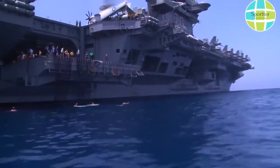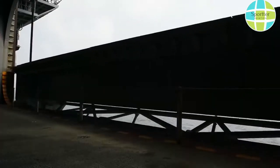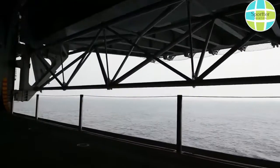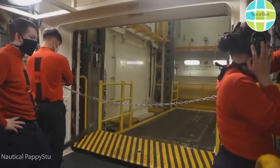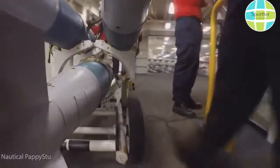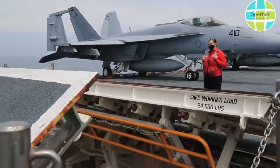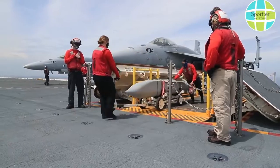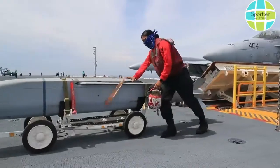They are generally built around the outside of the ship, serving as part of the overall deck when not being lowered and raised. There are multiple other smaller elevators as well. These are designed to carry weapons from the ship's magazine to the flight deck, where they can be loaded onto the aircraft. These elevators are typically located behind the launch area in order to ensure planes can be armed and in the air as fast as possible.